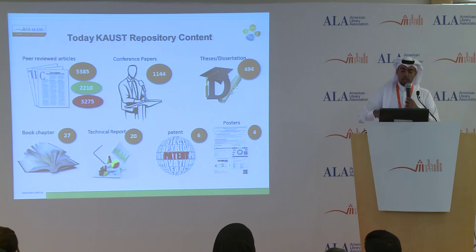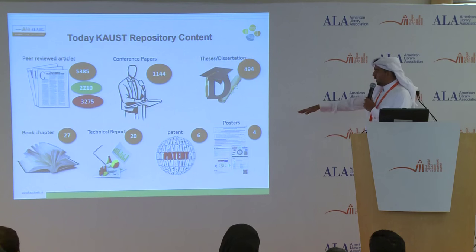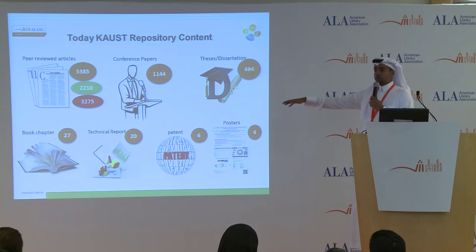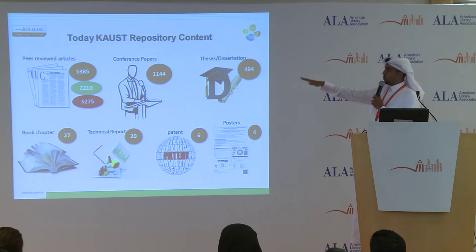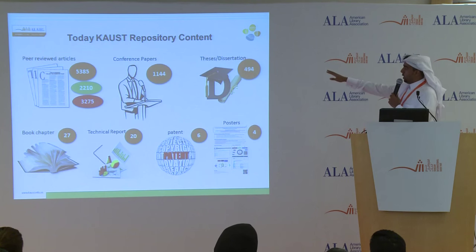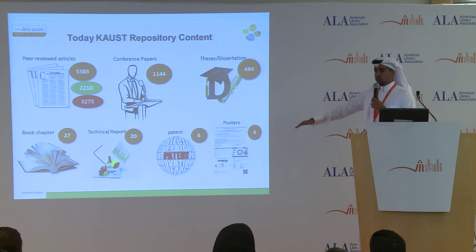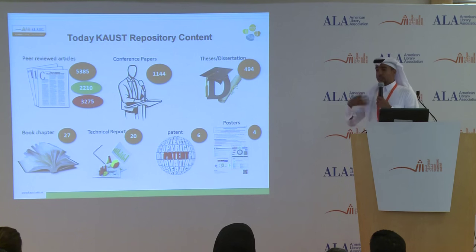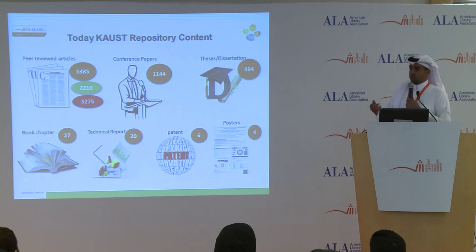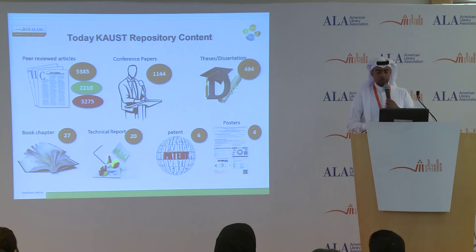So if you look at the bottom here, we could see different other research outputs that we start capturing. We cover the articles, the conference papers, the theses and dissertations. Now we move to another type of research output. Posters, technical reports, patents, research data, data sets, all these are another research output that we need to capture and deposit in the repository.